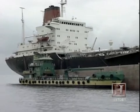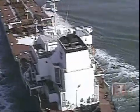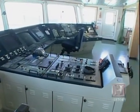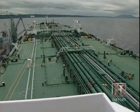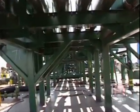Aft of the cargo tanks, at the stern of the ship, is a lone tower known as the superstructure, which houses all the necessary control rooms and crew accommodations. The remainder of a tanker's deck is an array of pipes used to transport oil, either into or out of the tank compartments below.